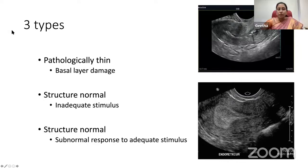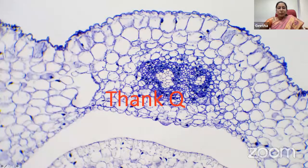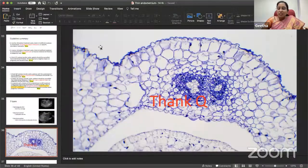Thank you, ma'am. Thank you for your excellent talk. We do have a few questions. Ma'am, what to do if there is spotting while preparing patient for embryo transfer, especially during HRT?